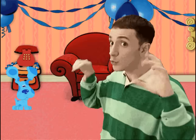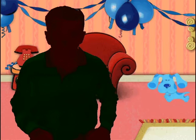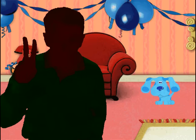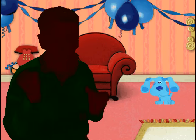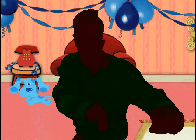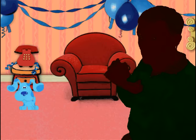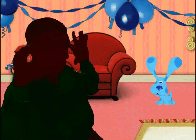Oh, a paw print, right. And that's our first clue. A clue? Then we put it in our notebook, because they're Blue's Clues. We gotta find another paw print. That's the second clue. We put it in our notebook because they're Blue's Clues. We gotta find the last paw print. That's the third clue. We put it in our notebook because they're Blue's Clues.